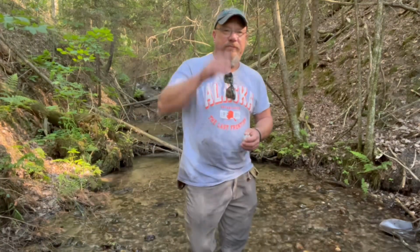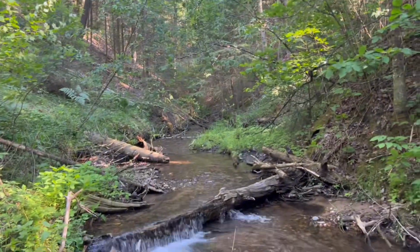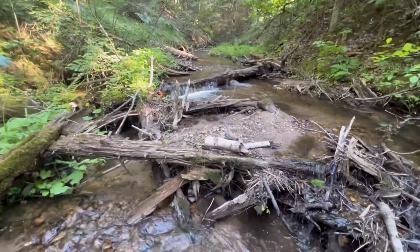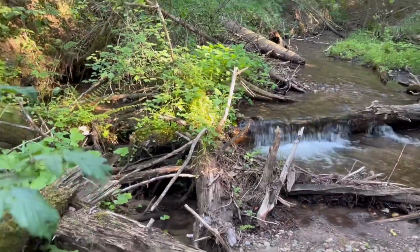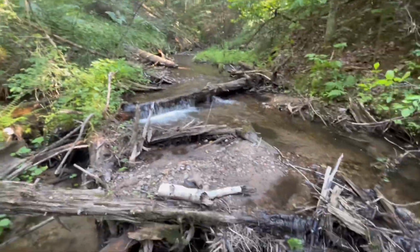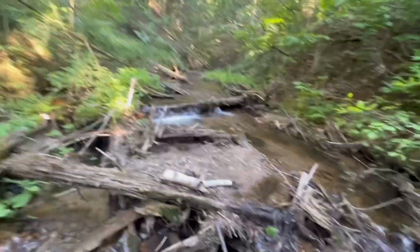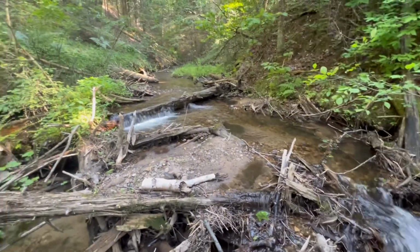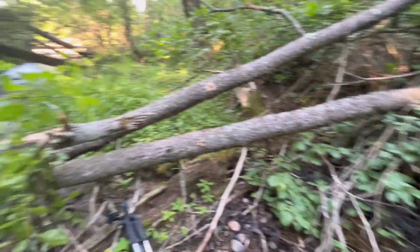So try to make the best of it. All right, we're a little farther down, and you can see how it opened way up here. There's a log jam, but just look at how full. This is like 3 feet up, and it's just a big basin filled with this hard-packed deposit. I definitely know if we do some digging here, if we can get down a little bit, it wouldn't be a bad spot.